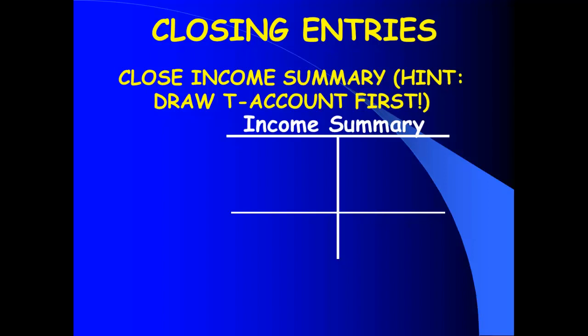The first entry did what to my income summary account? Debit or credit it? Credited it for $135. Good. That's when I closed out the revenues. The second closing entry did what to income summary? Debited it for $86. That's when I closed out the expenses. That leaves me right now in income summary a credit balance of how much? 49? What does that number 49 represent?